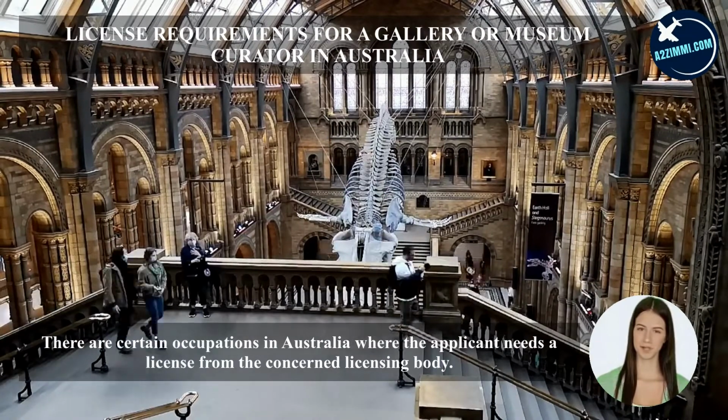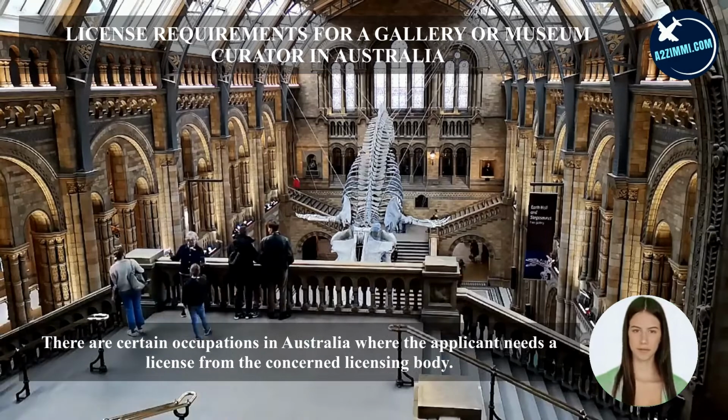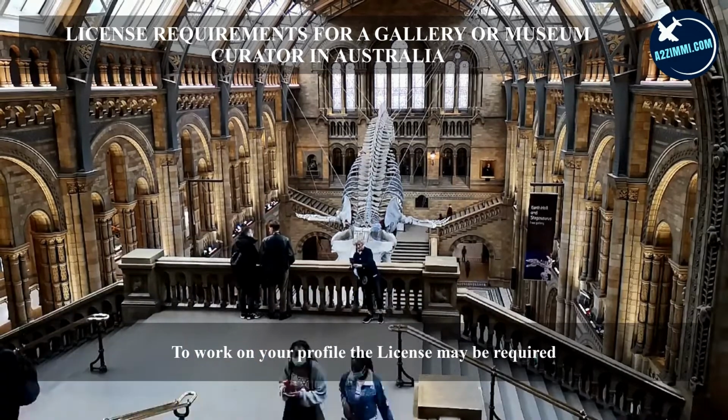There are certain occupations in Australia where the applicant needs a license from the concerned licensing body. To work on your profile, the license may be required.